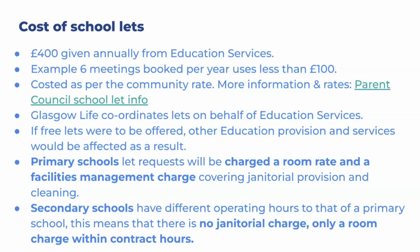Sometimes parent councils think that that's money we're giving them to pass on to schools. That is not the purpose of that money. So, paying for the let is an absolutely legitimate use of that budget, because we are suggesting that you pay for those lets to be able to have your meetings, and that we support you to do so. The lets for parent councils are at the community rate, and Sandra will touch more on the conditions. All of our school let information and the rates is available via the link that's in the slides. It's also been sent out to every parent council in the city and to all head teachers.